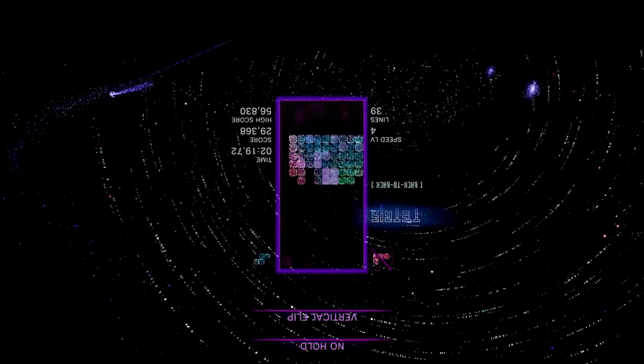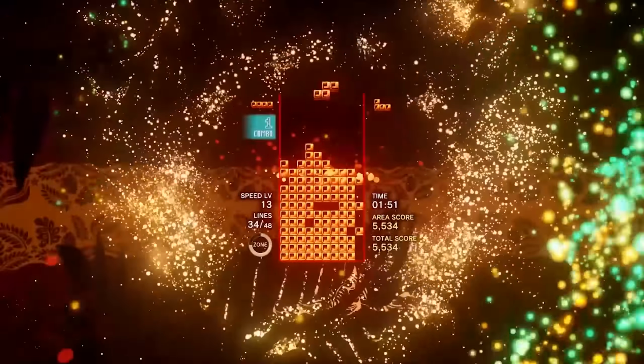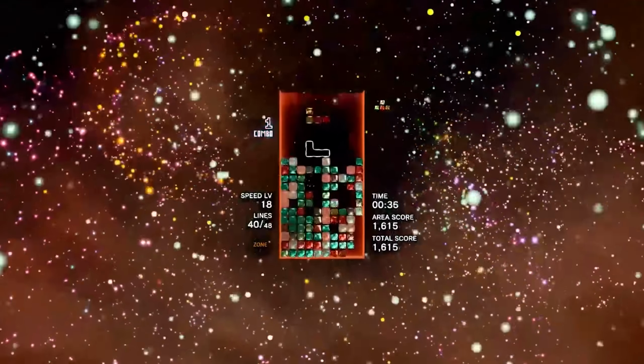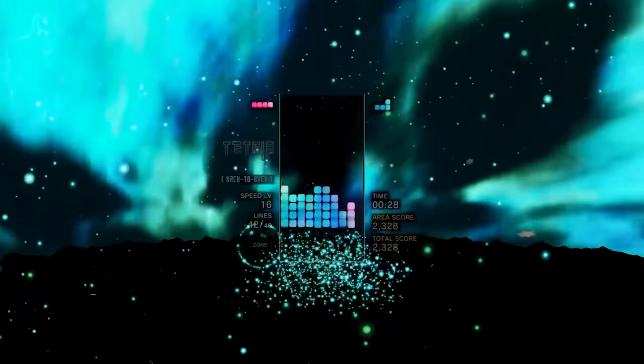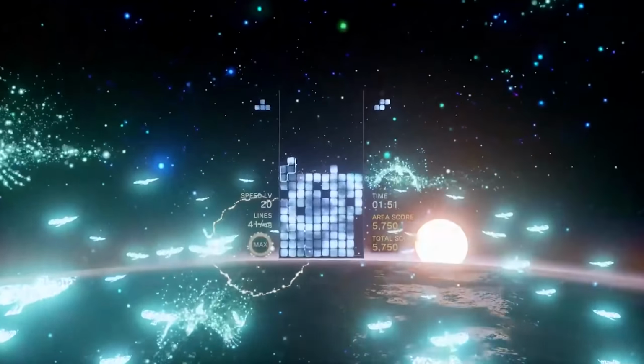It's incredibly fleshed out. This version of the game also has some extras, such as the zone mechanic, which allows you to stop time so you can prevent yourself from getting a game over, or you just simply want to get a Tetris. So that's enough chin wagging. Let's check out some gameplay. I had so much fun playing this. I hope you enjoy it as well. Let's get started.